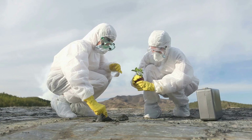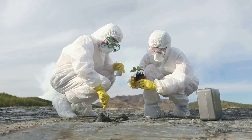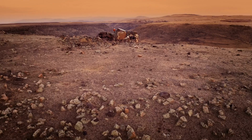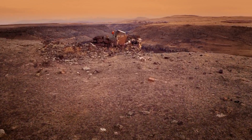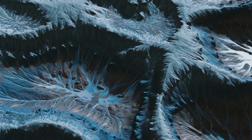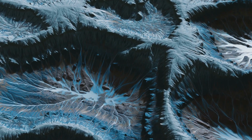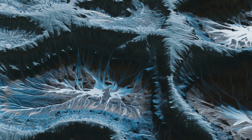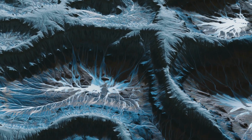Scientists are fascinated by extremophiles because they push the boundaries of what we thought was possible for life to endure. The Danakil Depression offers a unique opportunity to study these hardy organisms in their natural habitat. By understanding how extremophiles survive in such extreme environments, we can gain insights into the limits of life on Earth and the potential for life on other planets.